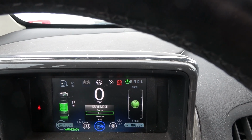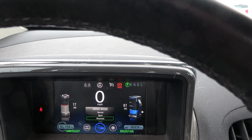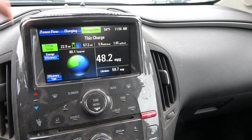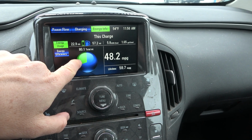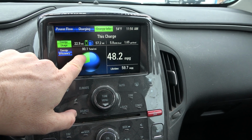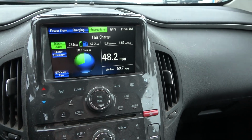So we're 80 miles into the trip, and again, this is just sort of illustrating the difference. Yes, I have about half the battery capacity left in reserve for the Volt, but I've already burned through over 1.5 gallons of gas getting this far. The way the Volt calculates things, it counts the electric miles for free. It calculates those as not using any gas at all. And so we used 1.65 gallons to go 80.1 miles. And so they're calculating that as 48 miles to the gallon.